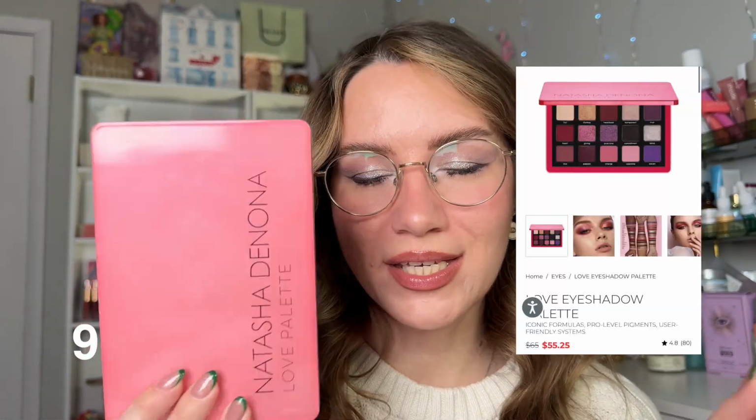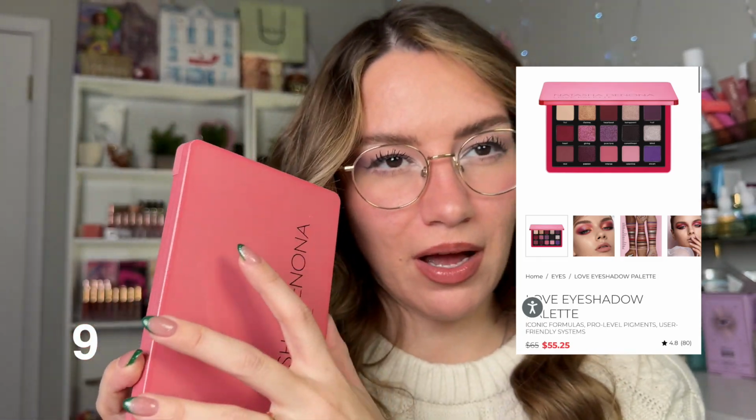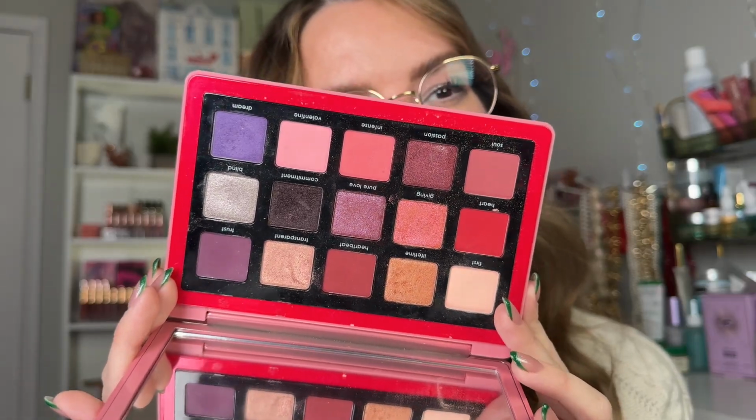Number 9, so this is the other palette I bought along with the Sunrise palette. This is the Natasha Denona Love palette. It also came out in 2020, I want to say, and this is a beautiful Valentine's Day inspired color story. It did come out on Valentine's Day, if I'm not mistaken.